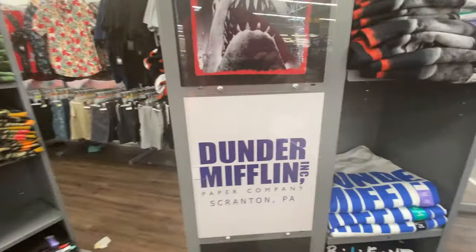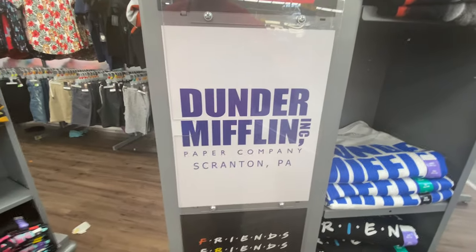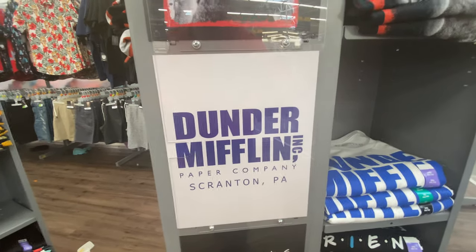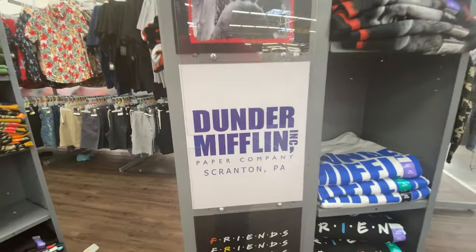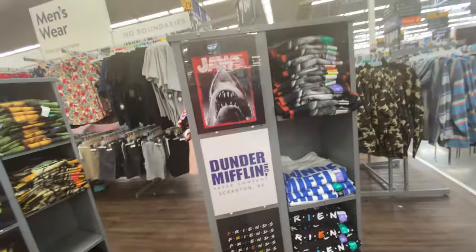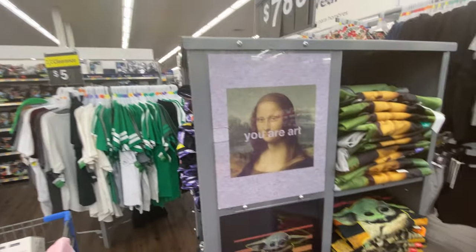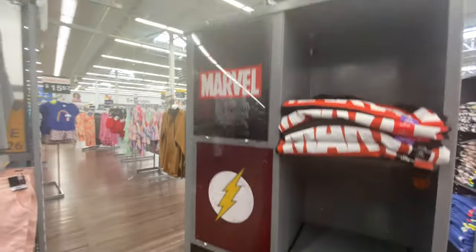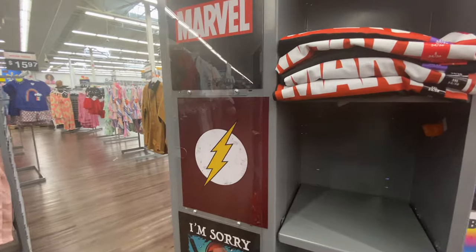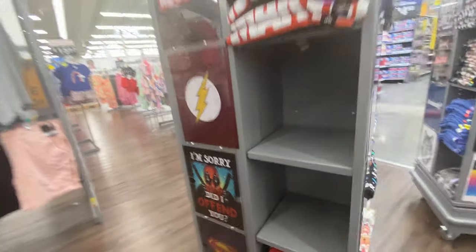And here's a good old show in Pennsylvania. It's called The Office. Dunder Mifflin Paper Company Incorporated, Scranton, PA. Should get that shirt definitely. And here's UR Art. Surprised these aren't sold out during this time. These are really cool shirts. It's a lightning. I'm sorry, did I offend you?